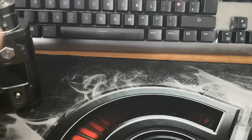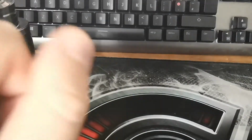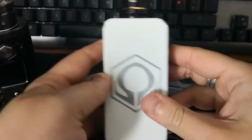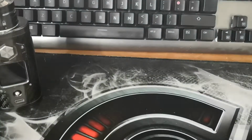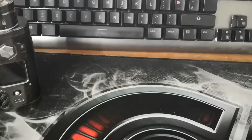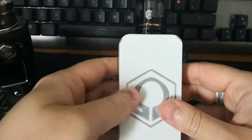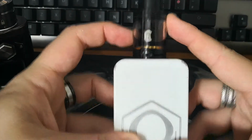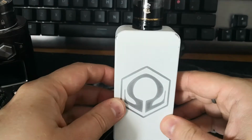Next up, in fact, what should we go next? I think we shall go with this next. Wait for the lighting to adjust. I've got juice everywhere because I haven't rewicked this RTA in a while. Of course, typical Brief Vapes style, it's lazy, it's poorly put together, but hopefully all the more charming for it. This is the Hexohm V3 with the Reload RTA sitting atop it. This is my favourite combination.